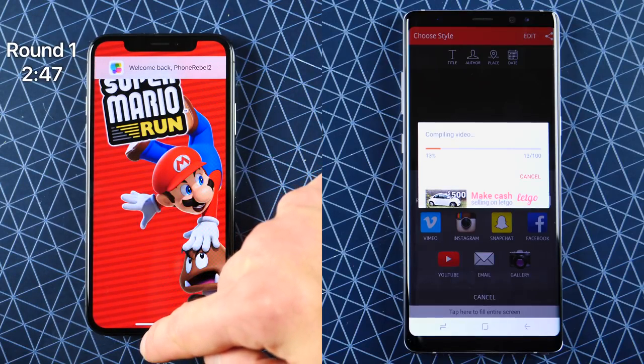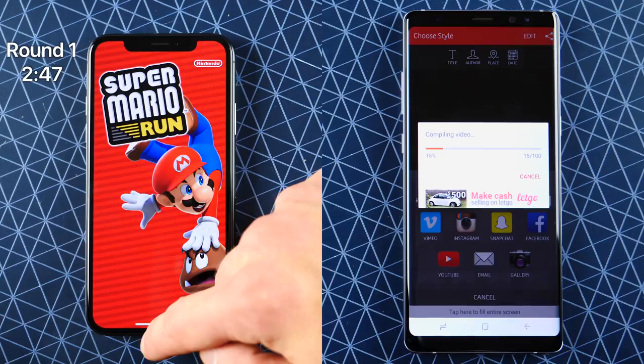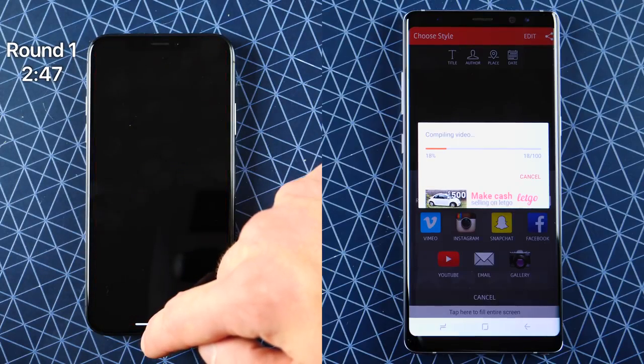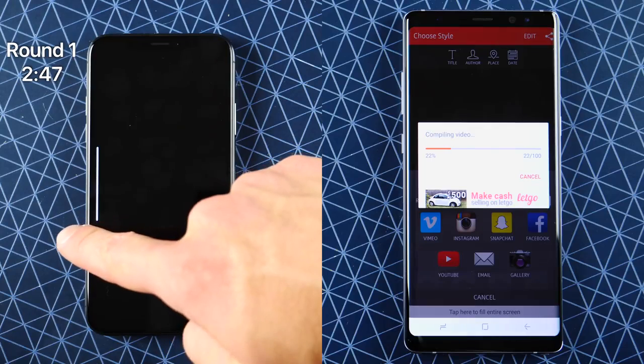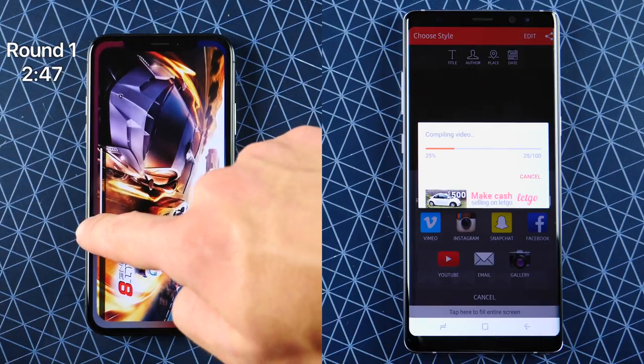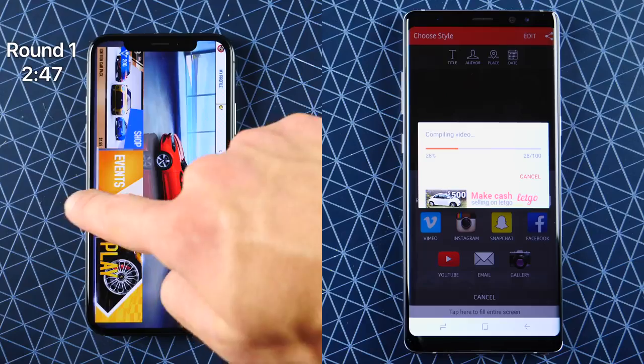But anyways, it's on Mario Run right now while the Galaxy Note 8 is still compiling that 4K video. It is pretty dang slow with it. It really needs an update to the processor, Snapdragon 845 eventually. Hopefully that'll put it more on an even plane with the iPhone 10.